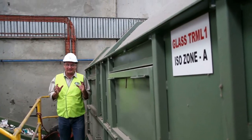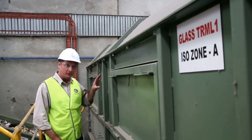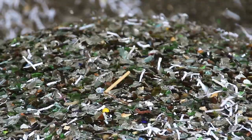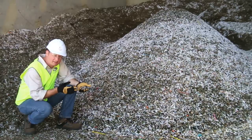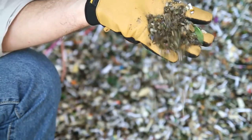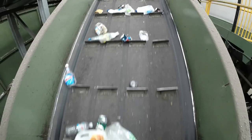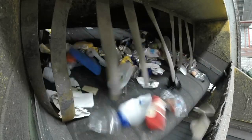Because glass breaks easily, it can be separated using this rotating sieve or trommel. The small pieces of glass fall through the holes and are piled up for collection. This pile of glass, once it's been ground into finer particles, will end up as road base. Before the rest of the waste can be recycled, sorters make sure all paper, card and glass has been removed.